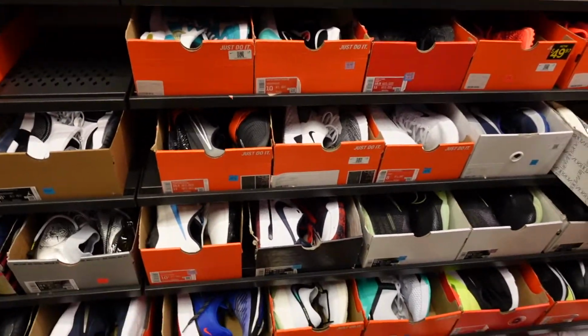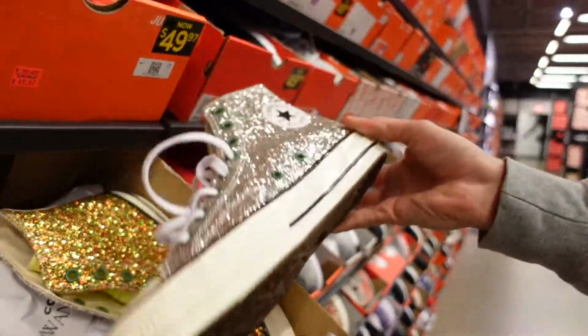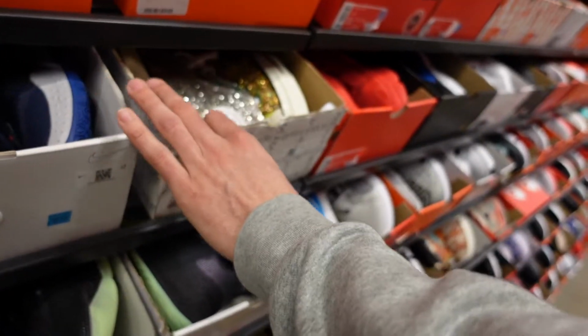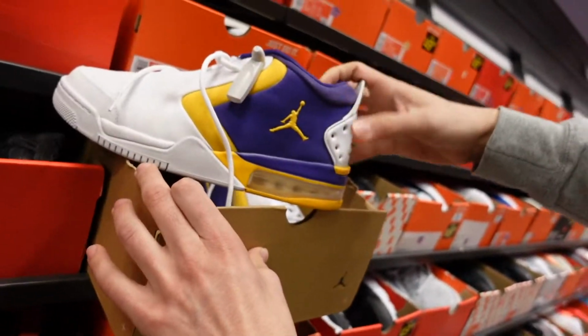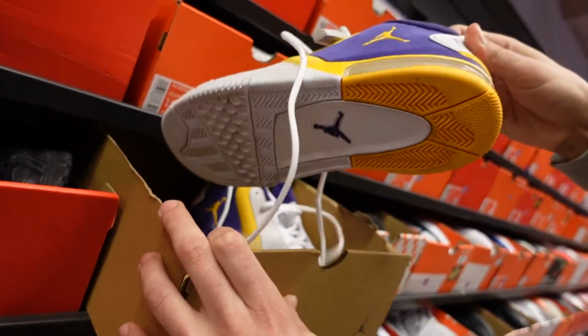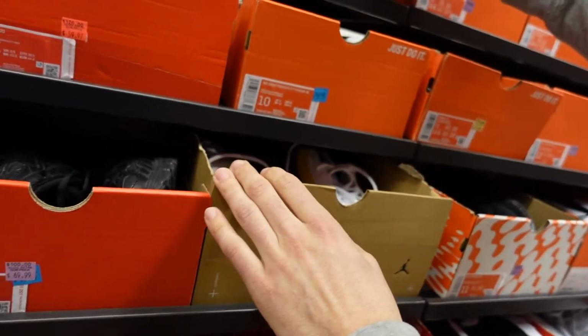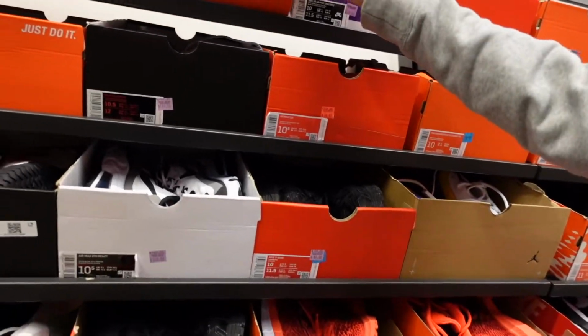Wanna be shiny? These are crazy. 134. Oh, these look like Shaqs when I first saw it. I thought this was like Shaqs. Anybody ever own a pair of Shaqs? Of course. Let us know in the comments down below. I had a couple pairs of Shaqs. These are pretty clean. $80.